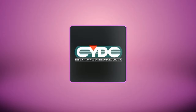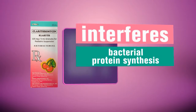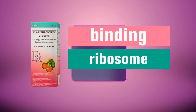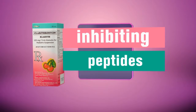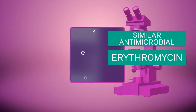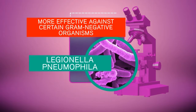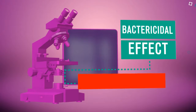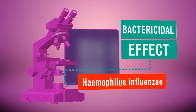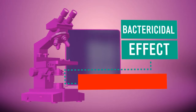Cathay YSS Clarithromycin is Clarith, a macrolide antibiotic that interferes with bacterial protein synthesis, binding to the subunit 50s of the bacterial ribosome, thus inhibiting the translation of bacterial peptides. Clarith has a similar antimicrobial spectrum as erythromycin, but is more effective against certain gram-negative organisms, particularly Legionella pneumophila. Of note, Clarith also has a bactericidal effect on certain strains, such as Haemophilus influenzae, Streptococcus pneumoniae, and Neisseria gonorrhoeae.